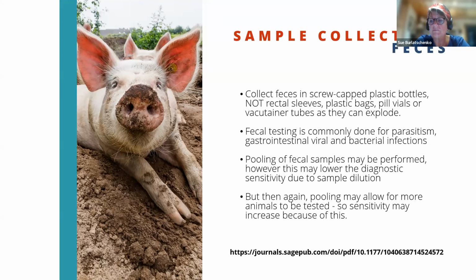I actually put mine in Ziploc bags, but I double and triple bag it, and then make sure it's in a really secure container. There's no explosions on the way to the lab. And then they can PCR test for what I'm asking for, do cultures and sensitivities. And so you can get a wealth of information from fecal samples if you think you're dealing with something going on in the GI system of the pig.